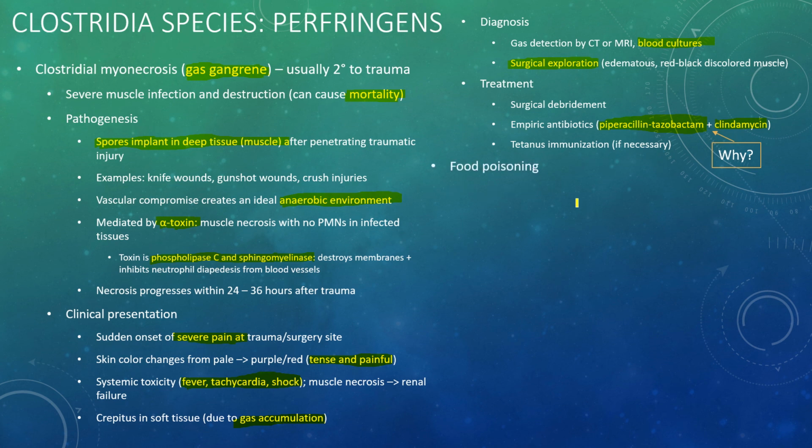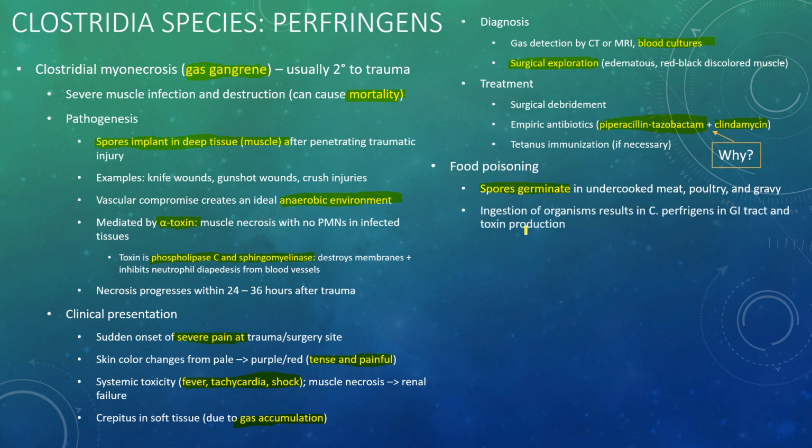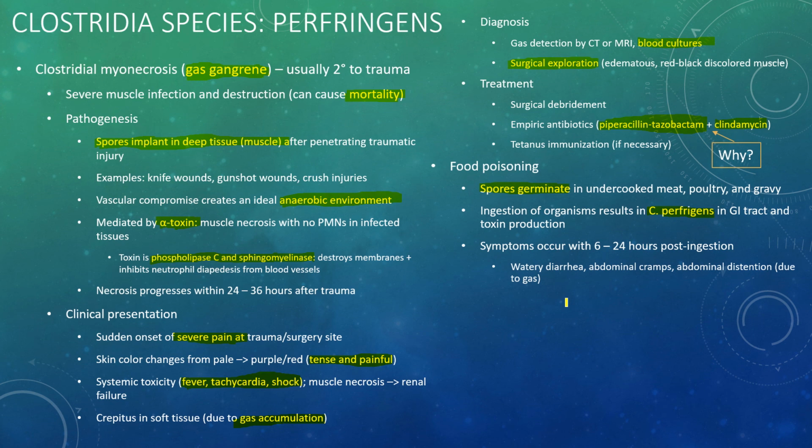Now we'll talk about the food poisoning that's caused by Clostridium perfringens. What happens here is that the spores germinate in undercooked food, such as meat, poultry, and gravy. And unlike the toxin ingestion in Clostridium botulinum, in Clostridium perfringens, the adults actually eat the actual C. perfringens, and that ends up in the GI tract and produces toxins. So you're actually ingesting the organisms here. Symptoms occur pretty rapidly within a day of ingestion, and you get watery diarrhea, abdominal cramps, and abdominal distension due to gas. So severe watery diarrhea with a lot of cramping abdominal pain.